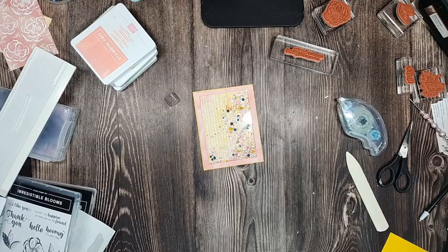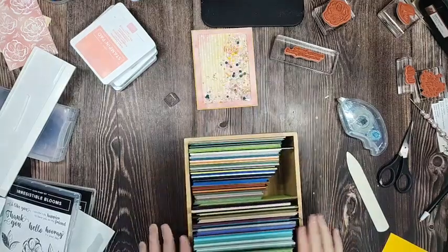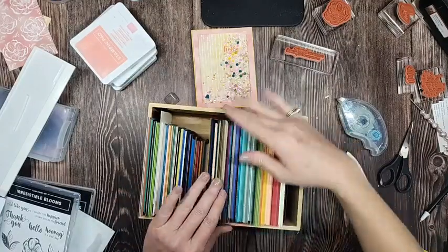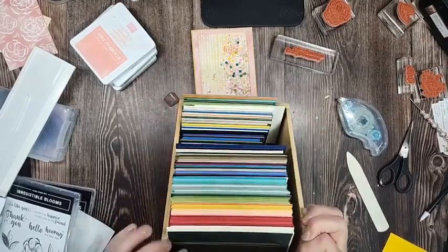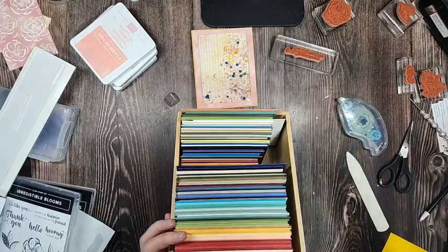Did you know that I am not organized? Here, I'll show you my attempt at organization. I have this bin here. It's one of my bins of happiness. And so all of these pieces right here are 5 3/8 by 4 1/4. So there's a ton of them. They're awesome. I love having them there, and I can just grab them as I'm creating.